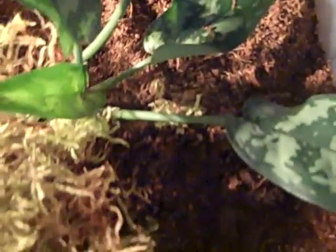His enclosure is, width-wise, like 27 inches by like 17 inches by like 7 inches tall. So I think I have room enough to put another toad in here if I want to later on.